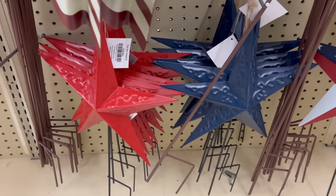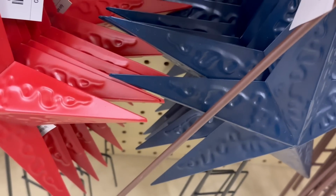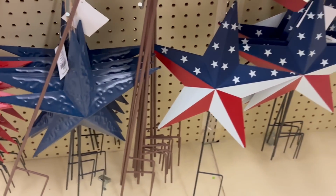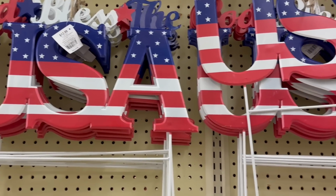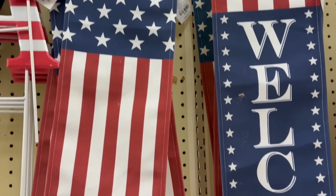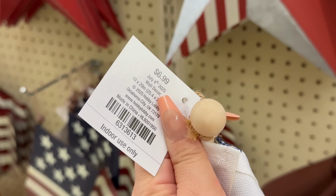You have smaller stars down here. These are going for $6.99. And then God Bless USA. This one is going for $12.99. We've seen this in the last walkthrough, these flags. These ones are going for, this is for $6.99.